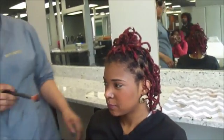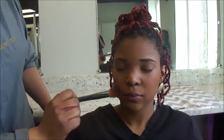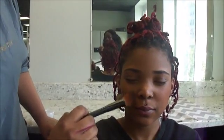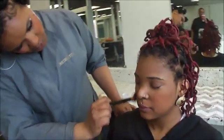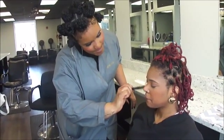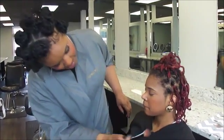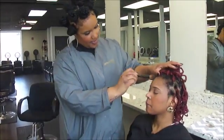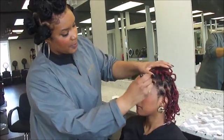Is that why I like them golden colors? Mm-hmm. I like it. I do too. And I always brush into the hairline so it doesn't look like you have a mask on.